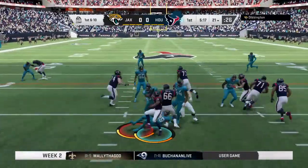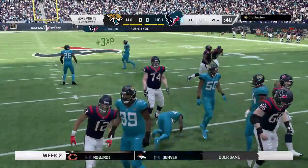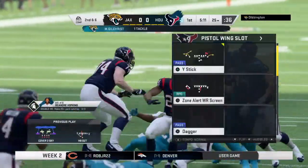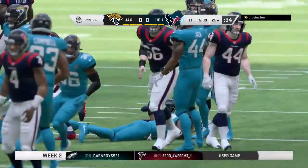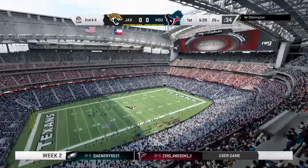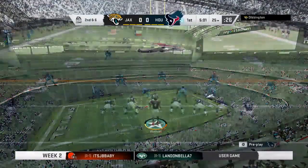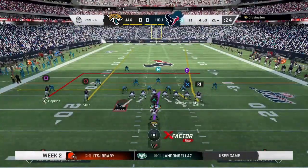Now a first-time Pro Bowler from a year ago, Lamar Miller. And he's upended after a gain of 4 up to the 25-yard line. Marcus Gilchrist there to bring him down. 2nd and 6 at the 25-yard line. The run got 4. Now they deal with a 2nd and 6.